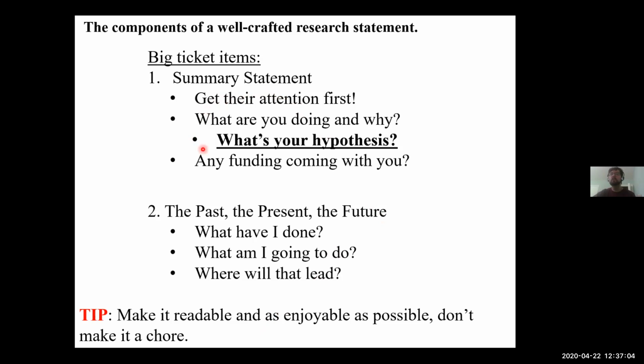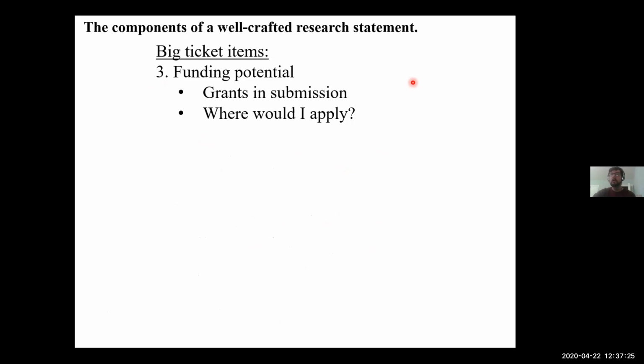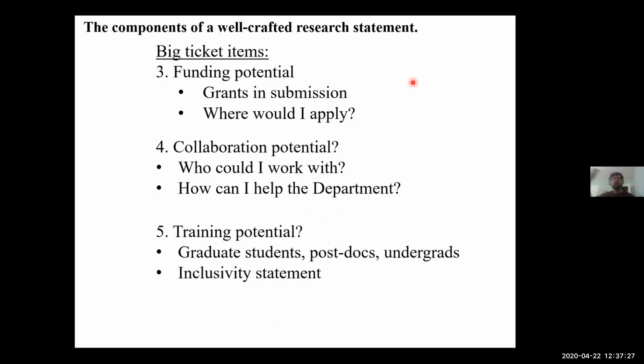So again, you don't need to dive into technical jargon here. You can keep it more approachable, that you're going to try and solve this and do this. And if they're interested, then they'll get into your research goals later on in the research section. So this hook is really important. The summary statement is probably the most important part of the entire document. Again, some other big ticket items could be funding potential.